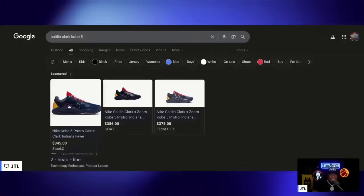Now, a lot of these sizes here may be fluctuating as well.